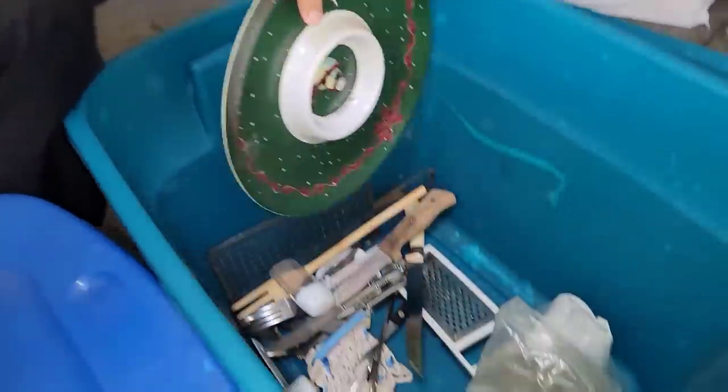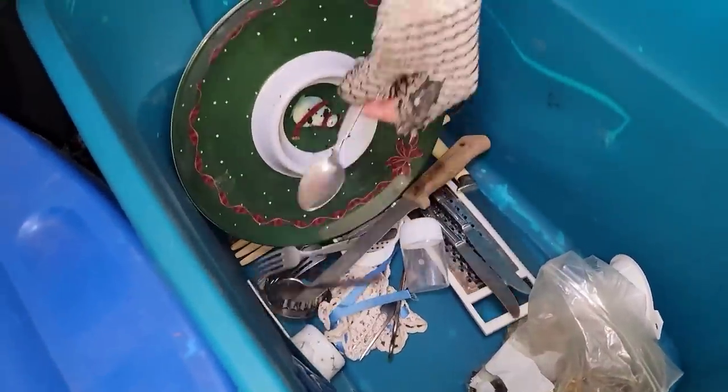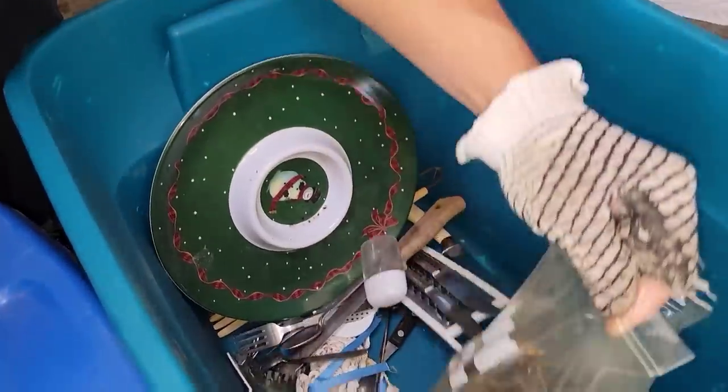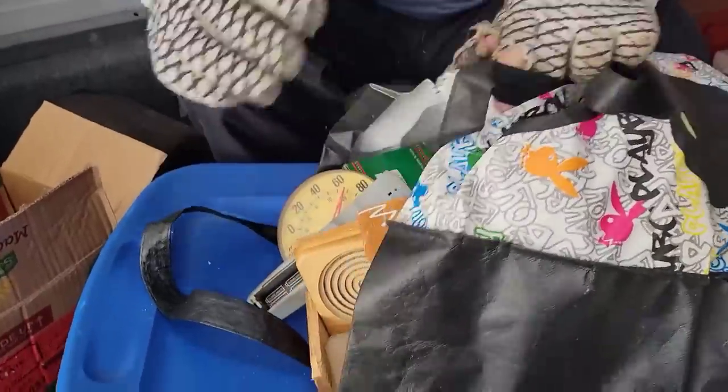Let's see. Why are you burying it? I'm not burying it. I'm trying to see if there was anything else under there with it buried. Here, let me set that aside. Let's see what's in here first.